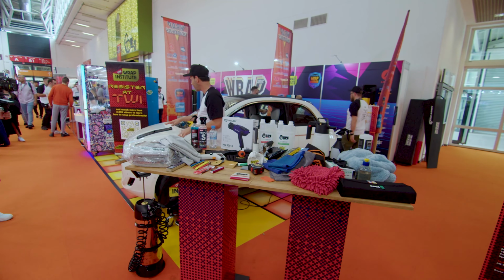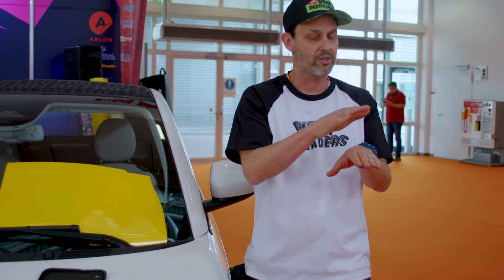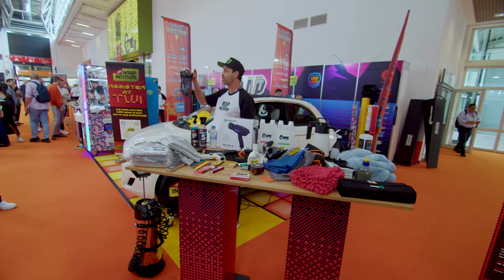So this gets me super precise, but what I like about it now is it evenly distributes the tension, so there's no chance of getting an impression from the vinyl. So once I'm done, I just simply pick it back up and I put it on my cart. So this is a game changer.